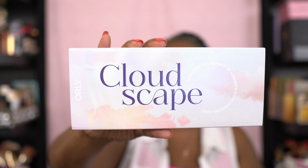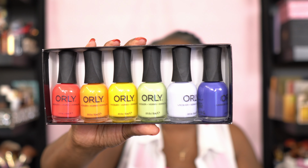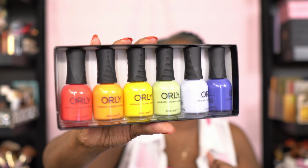Cloudscape is the 2024 summer collection from Orly. Y'all, wait till y'all see these colors. Look at those colors. Aren't they gorgeous? This to me is screaming summertime. Y'all, let's get into it.